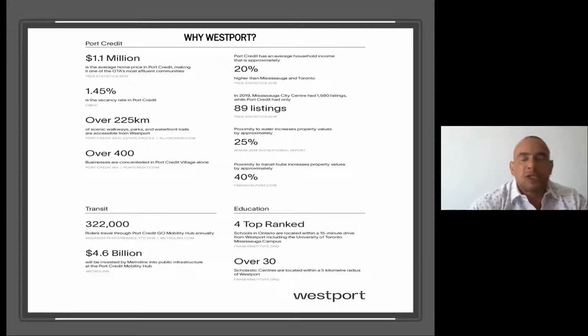I like to compare it to Europe, but you can't really compare Europe, but it's a very walkable community where everybody walks around and does their daily shopping and so forth. It has average household income that is approximately 20% higher than Mississauga and Toronto, okay? And last year, Mississauga City Center had almost 1,600 listings, while Port Credit had 89, okay? Property values increased by 25% when you're close to water. That's from RE/MAX 2016. And property values increase by up to 40% when they're near transit hubs.